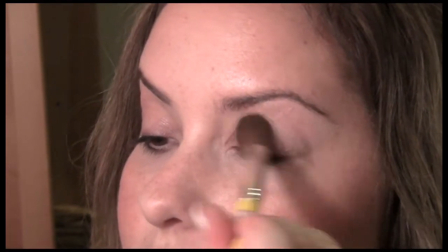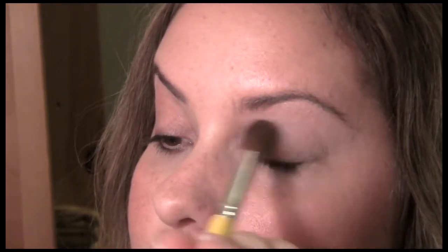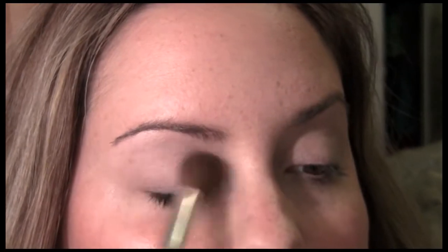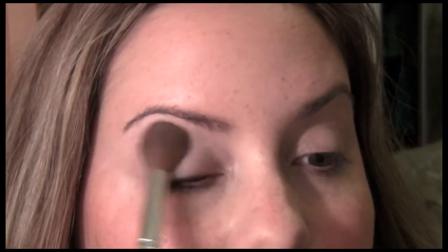I'll go ahead and zoom in so you can see. With Undershadow, you don't want to use too much. You just want to use a light amount. This product definitely holds on the eyeshadow longer, but it also helps prevent creasing.